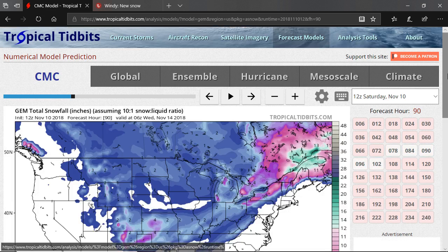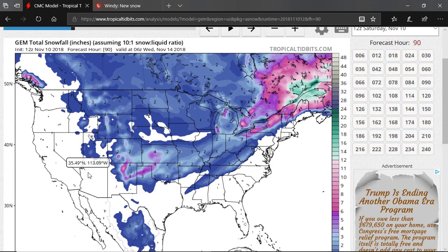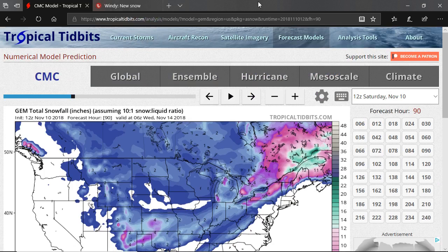And this is, okay, there we go. From the CMC model, a little bit of a foot up there in Maine. It's a little bit of a similar story, but actually no snow. About 1 to 3 inches of snow for some parts of Arkansas.